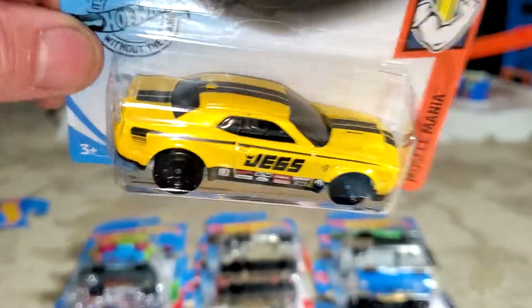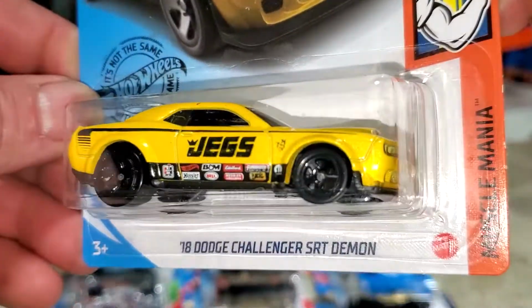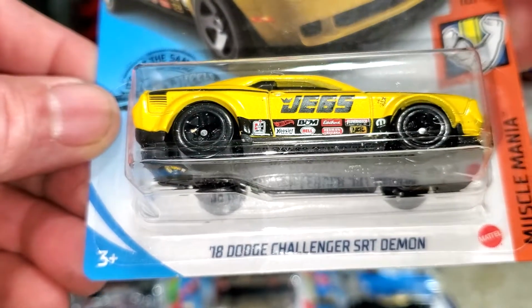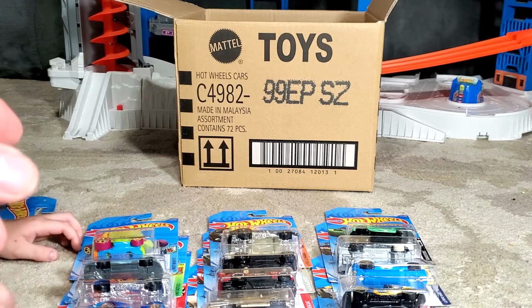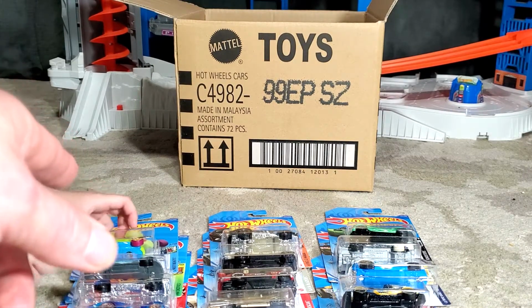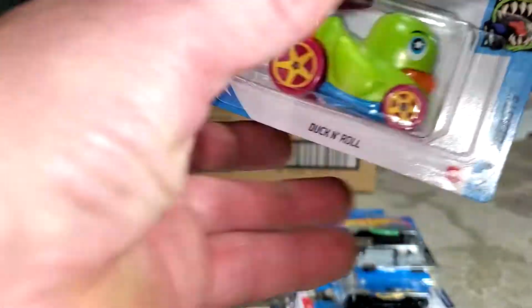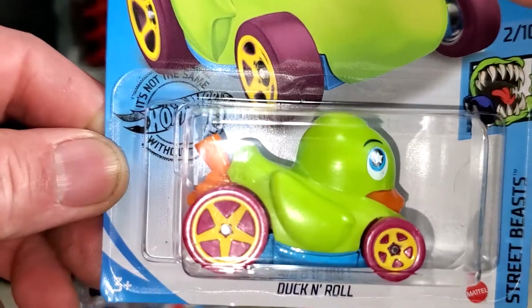Dodge Challenger SRT Demon. These first couple were from last case, but they're still in our highlights for this case. They're awesome. Next. We're going to get to that one. The Duck and Roll was also from last case. Really nice.